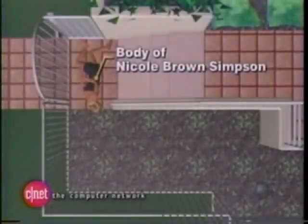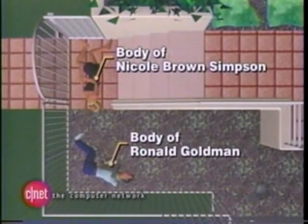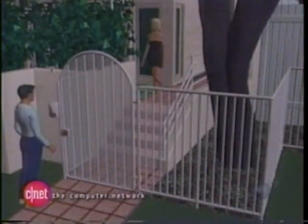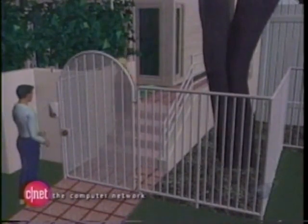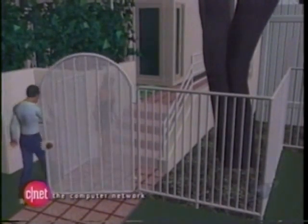When the investigators arrive, they're going to find Nicole's body in this position, Mr. Goldman's in this one. They're going to find the knit skull cap here. They're going to find a glove very close by it. Mr. Goldman's pager and his keys are all going to be found in these relative positions. We believe this to be the most detailed reconstruction done to date. We hope it remains the standard by which all other reconstructions are judged, even the prosecution's.